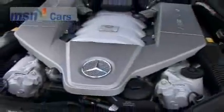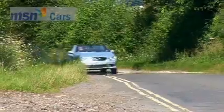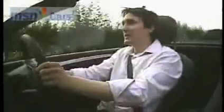The naturally aspirated 6.3 V8 is AMG's first entirely bespoke design. The result is 474 brake horsepower, 465 pound-foot of torque, and 0 to 62 in just 4.7 seconds. Sounds like more than enough. And it is, because all is not entirely okay with this AMG.